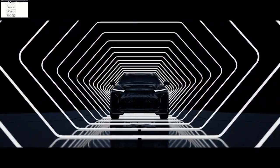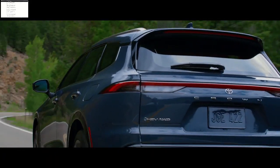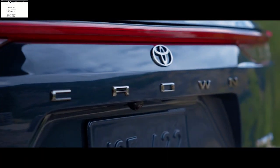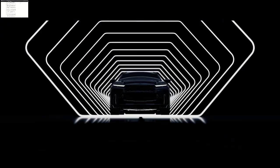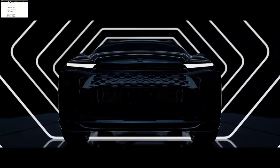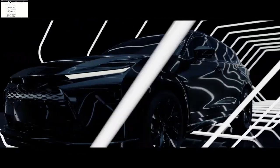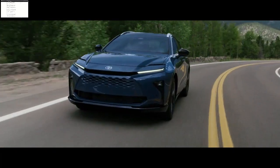For those who have an active lifestyle, this is something to have. You have a lot more space. You don't have to worry about stuffing stuff and cramming stuff in small areas. Like sporting equipment, backpacks, you're going to be able to fit everything in this baby.